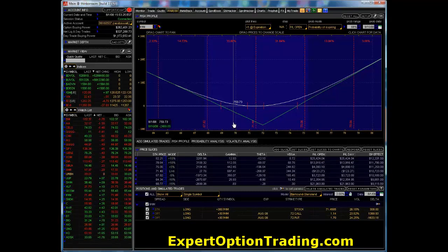Well, we're almost at the end of the trading day, and the market has come back. It was down close to 70, 80 points early in the day. Our IWM, I've got 30 contracts, and I'm long 300 shares. We're just about delta neutral. We're down a little bit for the day, which is not too bad.